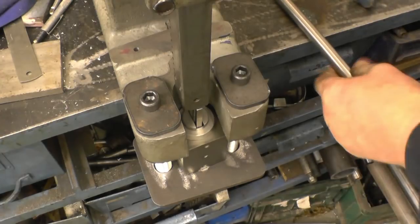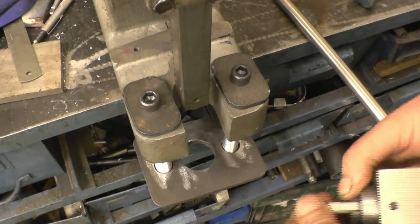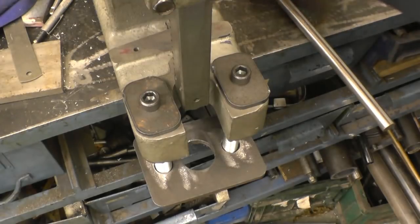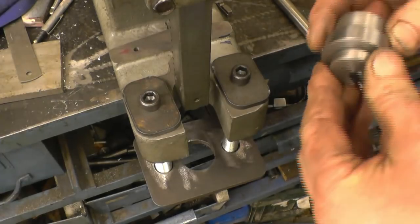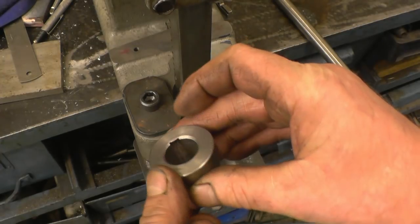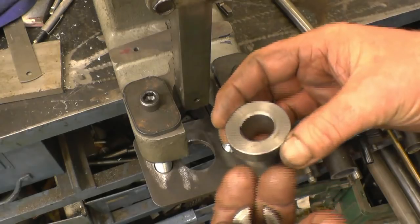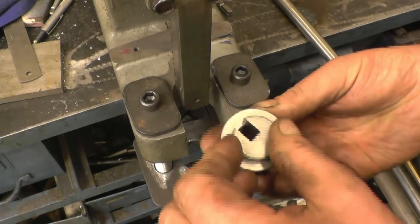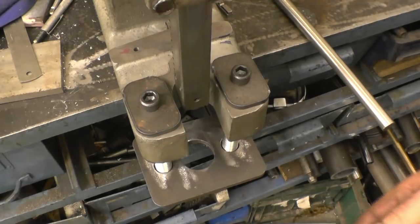Right, that's its first pass. I'll take it apart so you can see the result. Right, you can see there it's starting to cut the Keyway, and all you do is you carry on putting spacers in as you go, just to give it more depth of cut. It basically lines itself up, it can't do anything else. I think that's working quite effectively.